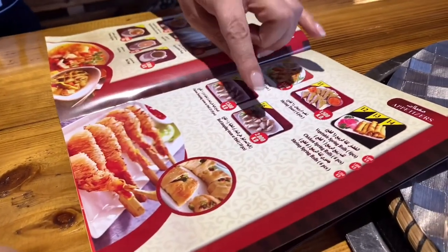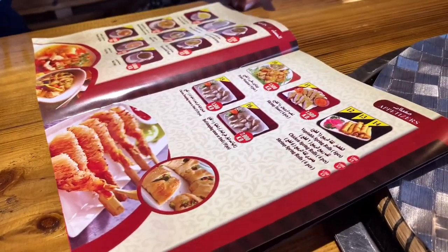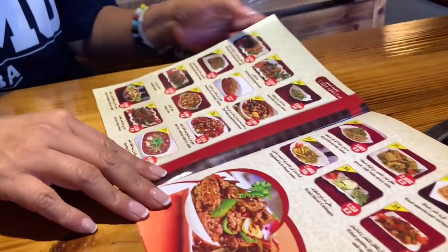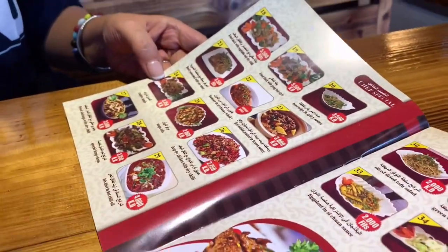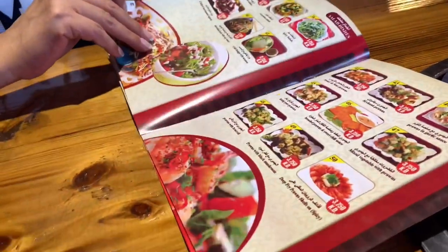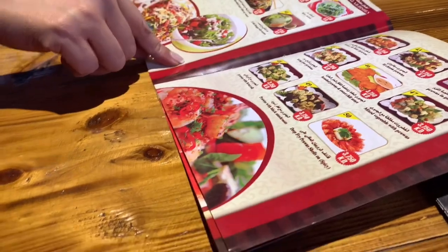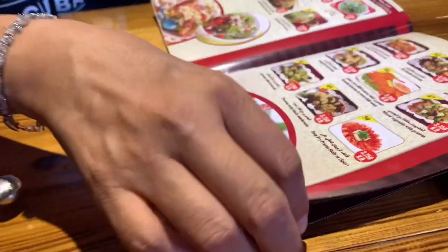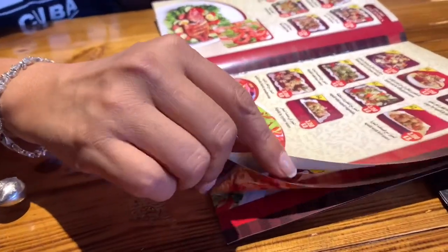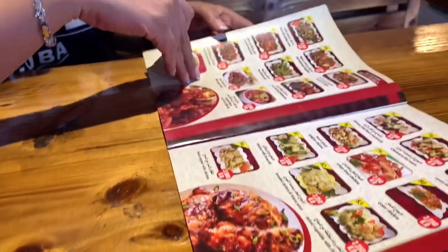They have chicken and beef dumplings. They have spring rolls. Okay. They have chef menu. Chef special. So, yung mga anong nilagyan? Yung para sa salad dishes. Prawn dishes. Fish. Crab. Beef. Chicken.